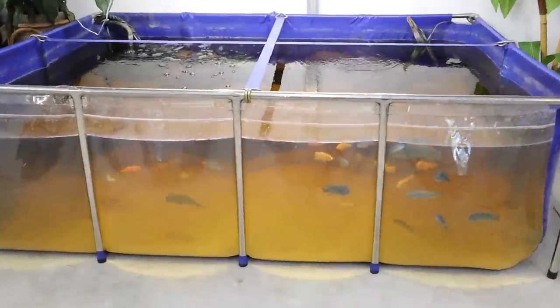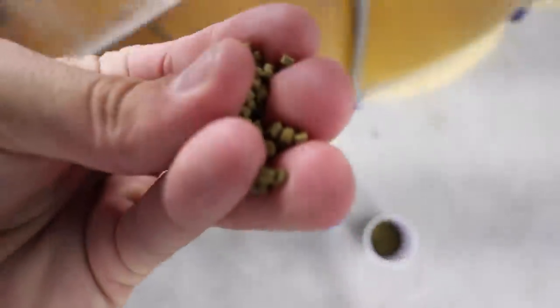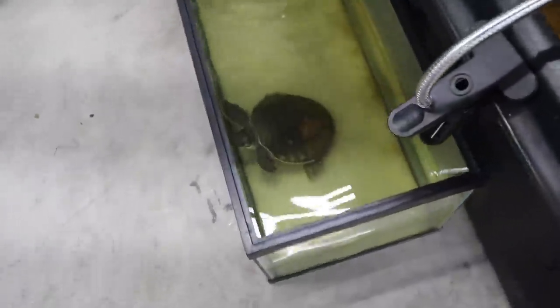The cichlid pond also looks absolutely fantastic. Look at all of our beautiful fish. They are fully trained now. Like, watch this. Bam. Right in front of me. They'll eat. They're not scared no more. Our Fly River is doing amazing.